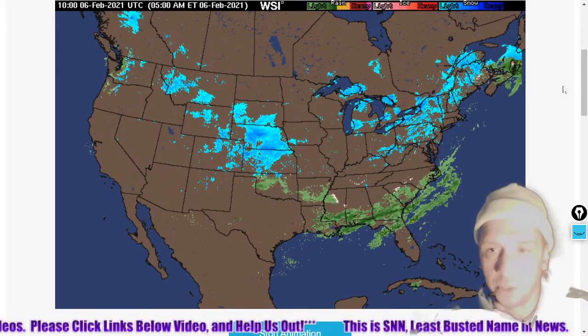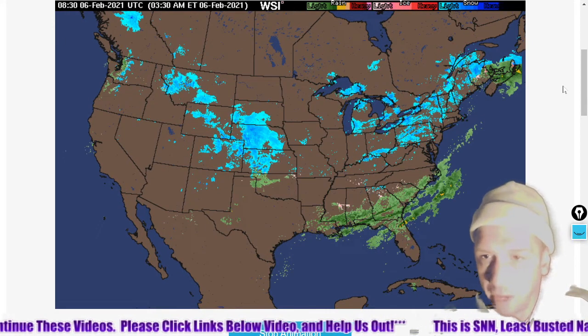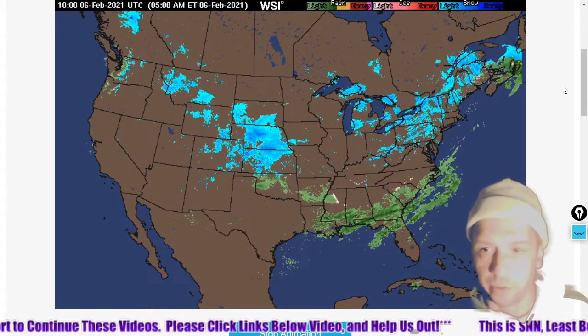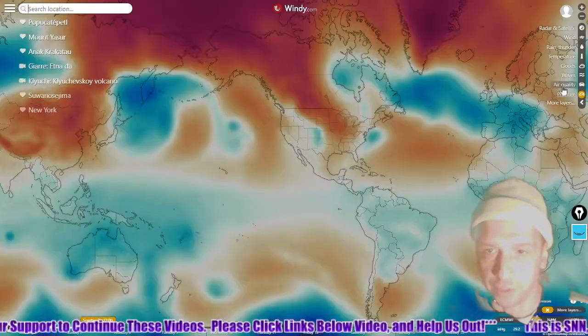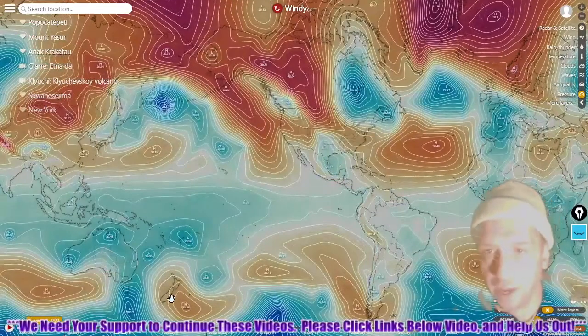Next, looking at the U.S. Doppler radar map to see heavy snow over Nebraska, snow showers over the entire northeast, and some bands of rain over the southeast. Here's a pressure map. Here's where things are now.